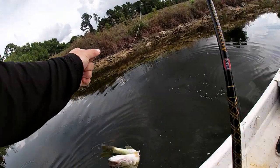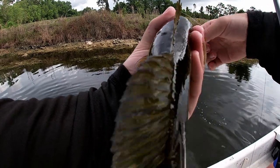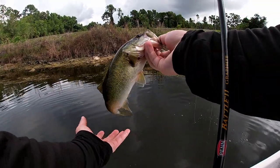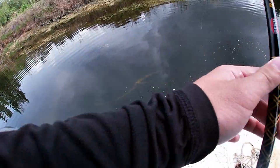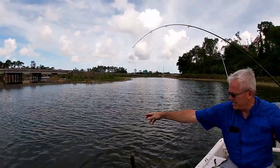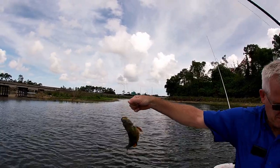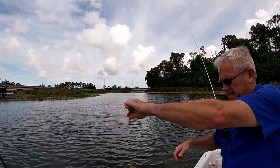Here we go. A little largemouth. Hey, it's electrical down there, mister. Pretty little guy. There we go. Popped it right as I was pulling it in. Dad got the first peacock. That one is, I believe, a butterfly peacock. There's like 10 different species of these things.